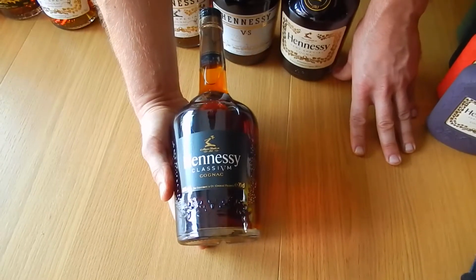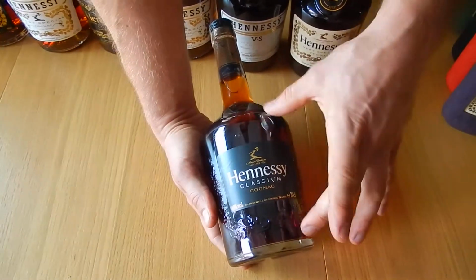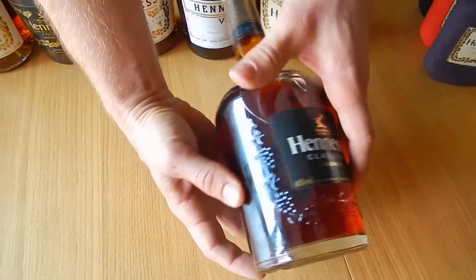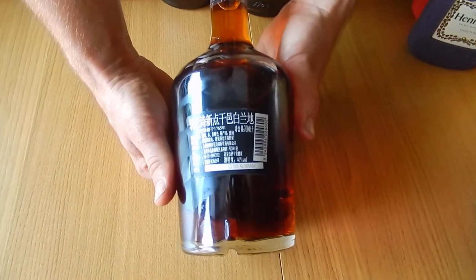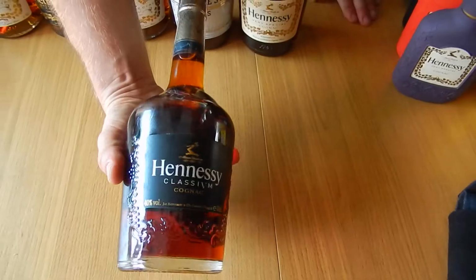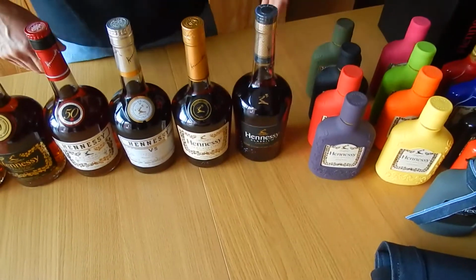I'm lucky to have a dozen of these bottles. It tastes much better than the regular VS also. It's more fruity. But this is Grand and Petit Champagne grapes they used. So very cool. The back has a small label, as you can see. I cannot read this. So if somebody can translate it, you can always send it to me. So very cool design. ClassiVm, very hard to find, and tastes more fruity than the regular VS.